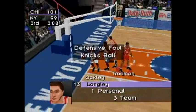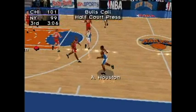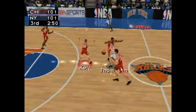Number 7 checks into the lineup for New York. Kerr joins the lineup. Inbound pass to number 7. Number 7 receives the ball. Ewing with the hook. All net. Inbound pass to Kerr. Puts up the jumper. He's off target from outside. Oakley with another rebound.